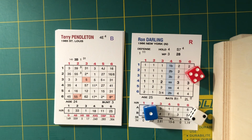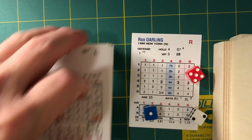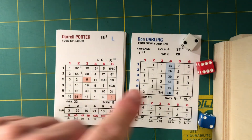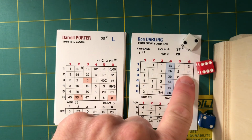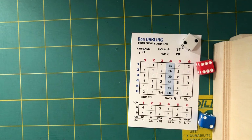and that's hit to center field. But Lenny Dykstra's got plenty of room, and he puts it away for out number 1. Now it's Porter. 221 for Darryl on the season, 6-2, and his card makes an 8. Plus 2 from Darling's card, and that's a single to center field. Porter's on with one out. Here comes Ozzy.